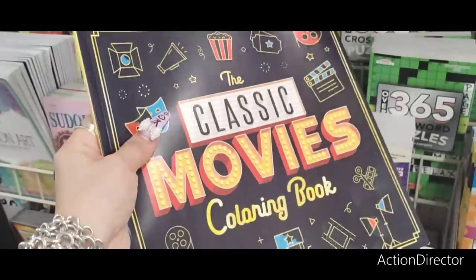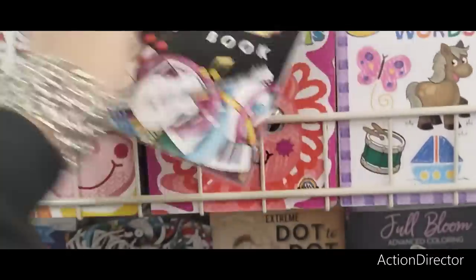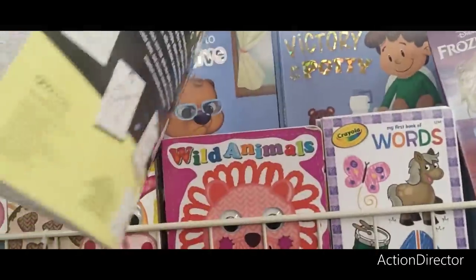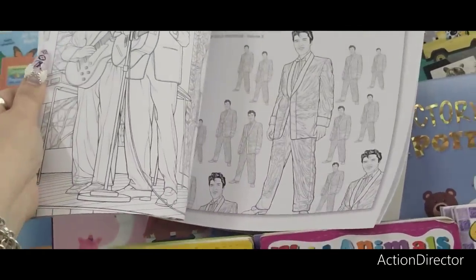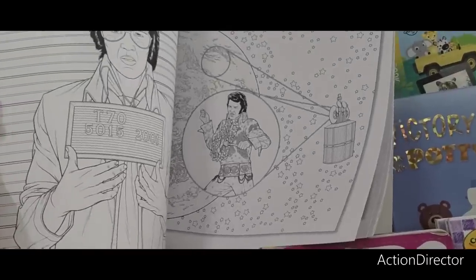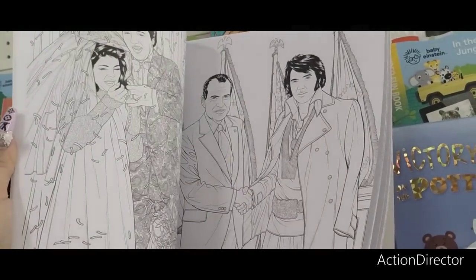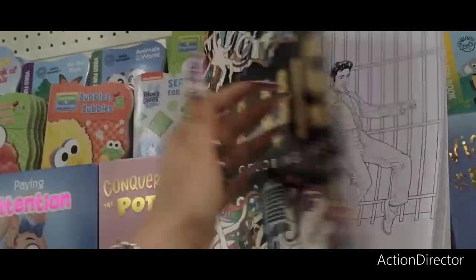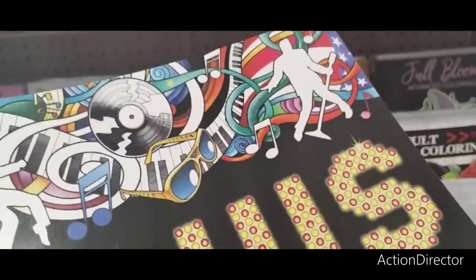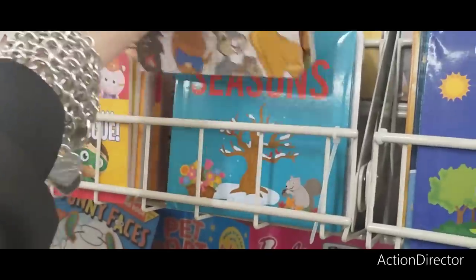I mean, if you color, wow. Oh my gosh, guys, look. It's Elvis the Pelvis. The coloring book. So I found the Beatles, classic movies, and Elvis. Oh, this is so awesome. His star on the Walk of Fame. Oh. Look at that. I guess Elvis got arrested. I didn't know that. That is so cool. Elvis and Priscilla. Elvis on the stamp. This is too cool. Wow. You guys, I've been on the hunt for this stuff. That is awesome. So we got classic movies. We got the Beatles. We got Elvis. That is too cool. I'm done freaking out over that. Look at Disney classic Happy Faces. This is cute for the children's.